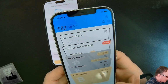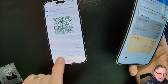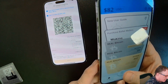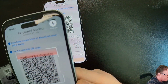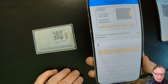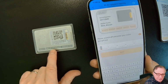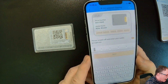In the past, I have downloaded and installed Ballet Wallet. So now that I have this offline device, we'll just go to next here, and I'm going to scan this QR code. This is the transaction request. So I'm going to click scan here and scan that in. I'm going to use this offline device to sign my transaction. I need to read in the private information off this card. So the first thing I'll do is scratch off the passphrase.